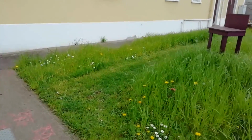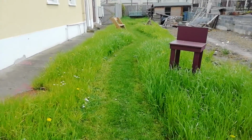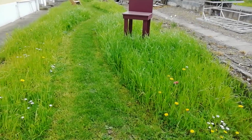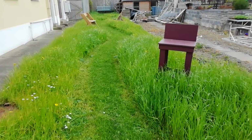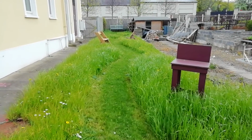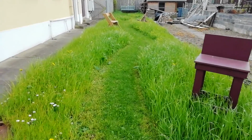So as you can see, the wildflower lawn is coming on quite well, and there are some nice daisies in it, some nice dandelions, a few other weeds. And I decided that Dylan's bench and Jonathan's bench could be pieces of sculpture within the walkway. So let's take a walk along.